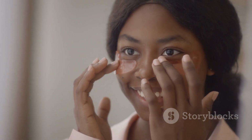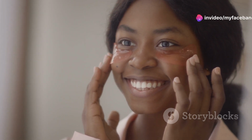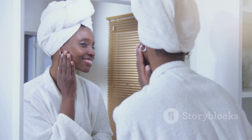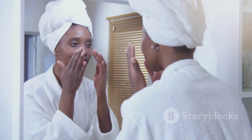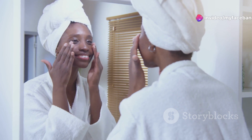Just make sure to follow up with a good moisturizer to rehydrate your skin. This step is crucial because while the mask removes impurities, it can also strip away some of your skin's natural moisture. Choose a moisturizer that suits your skin type. If you have oily skin, go for a lightweight, oil-free option. For dry skin, a richer, more hydrating formula will work wonders.